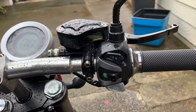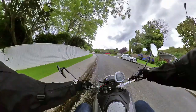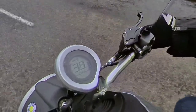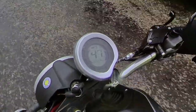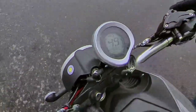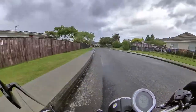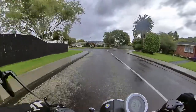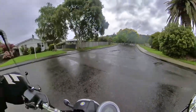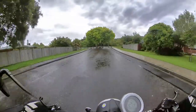With three gears controlled by a switch on the right-hand bar, you have three levels of speed restriction. First is restricted to 25 kilometres per hour, second is 35 kilometres per hour, and third is 53 kilometres per hour. The Go Charged Velociraptor is capable of propelling you up to 53 kilometres per hour reasonably quickly, and the feeling of belting around the streets with only the sound of the wind rushing past your helmet is quite uncanny.